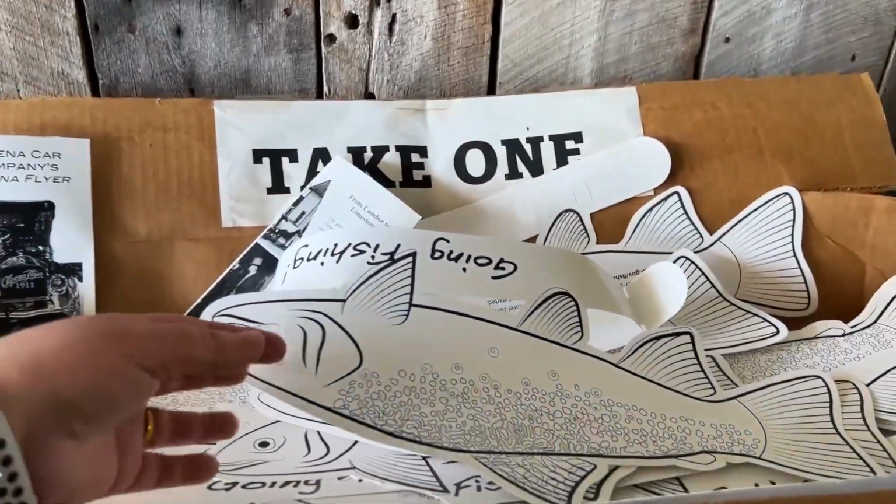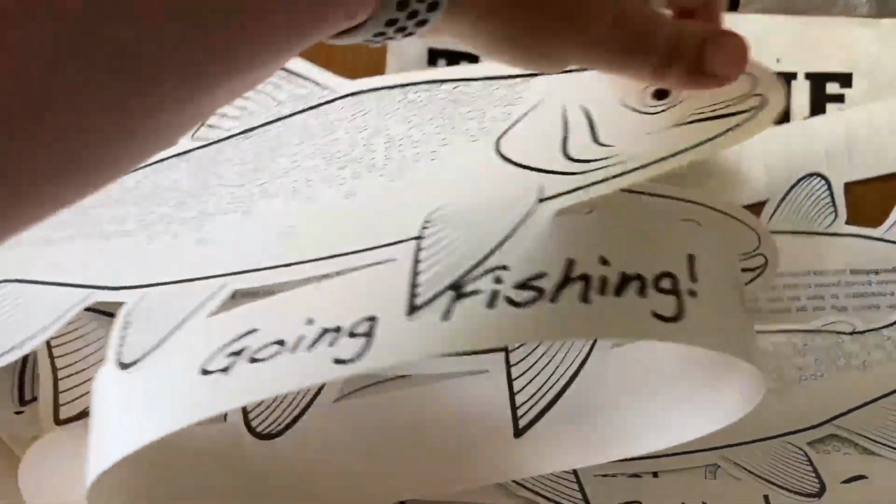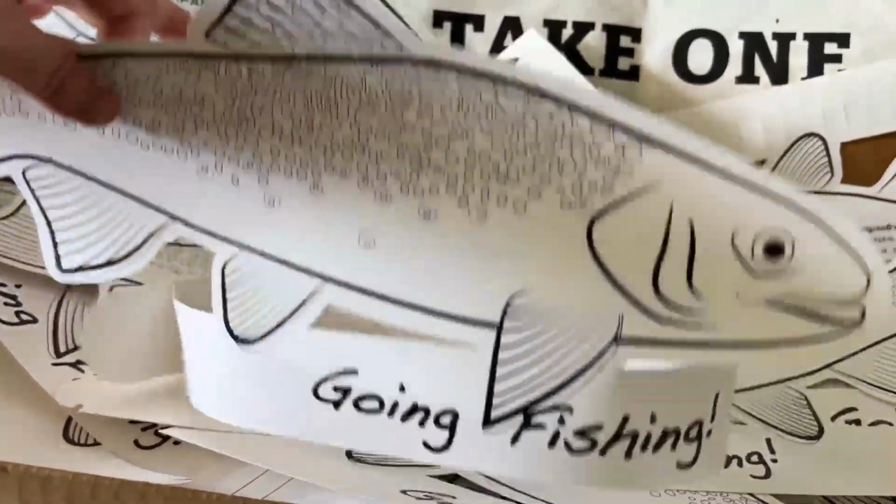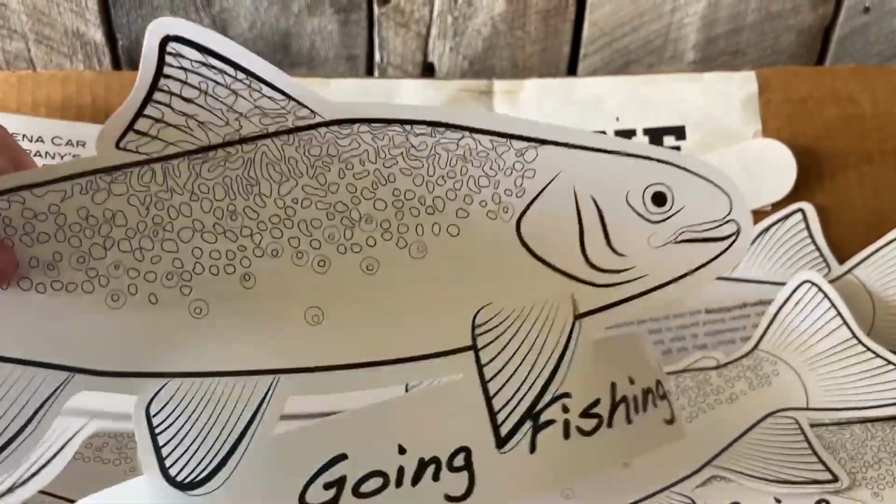Yeah, take one. I don't really want to take one. I'll leave those as a hat. Put a fish on your head. I'll leave it for the kids, but that's cute.